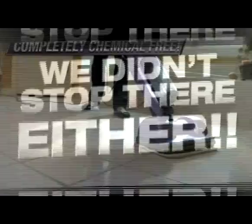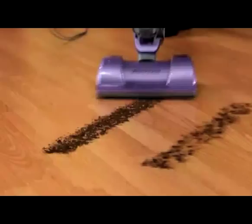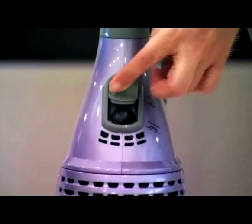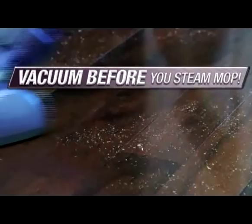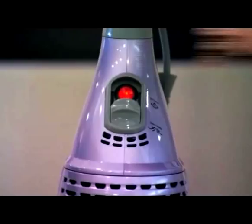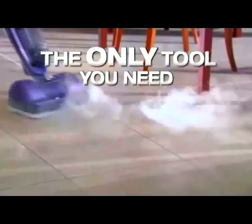We built in our most powerful hard floor vacuum to make it the ultimate hard floor cleaning system. With the flick of a switch, easily vacuum up every speck of loose dirt and debris before you steam mop. Then attach a steam pad, and with another flick of the switch, you're steam cleaning and sanitizing your floors. All with just one amazing product. The new Shark Vac Then Steam. The only tool you need to deep clean and sanitize all your hard surface floors.